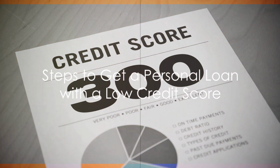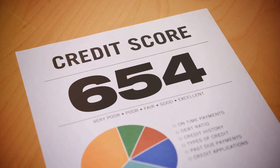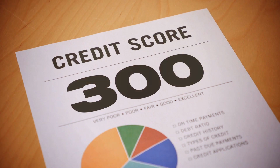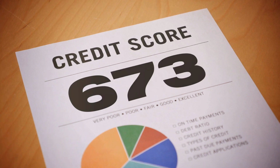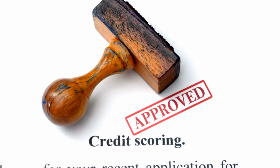Getting a personal loan with a low credit score may seem challenging, but it's not impossible. Let's delve into the steps you can take to secure a personal loan even if your credit score isn't up to par. First off, understanding your credit score is key. It's important to know where you stand and why. This can help you figure out your best options for getting a loan. So, start by getting a free credit report and analyzing the factors affecting your score.